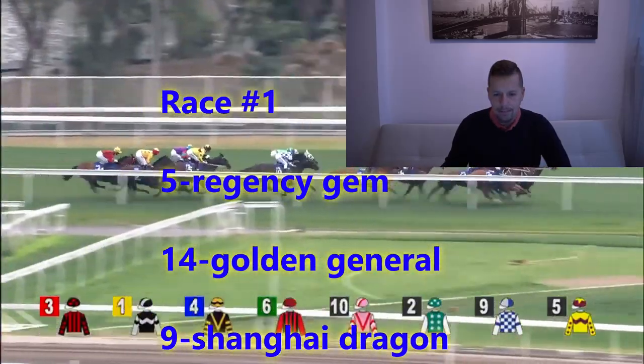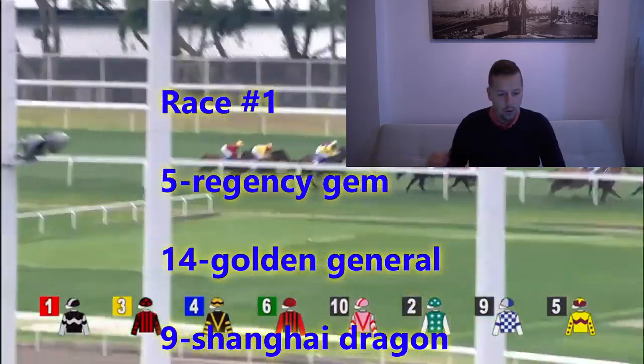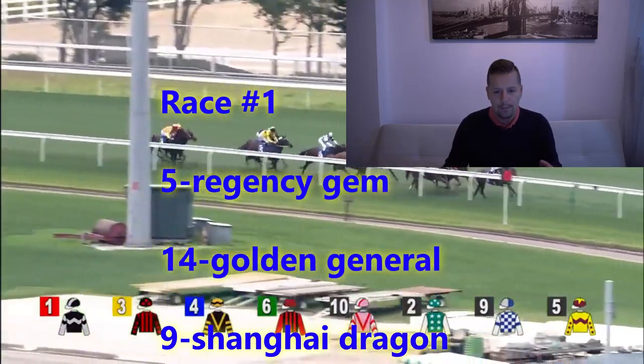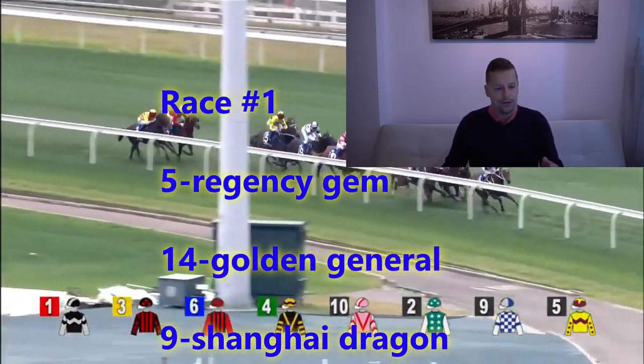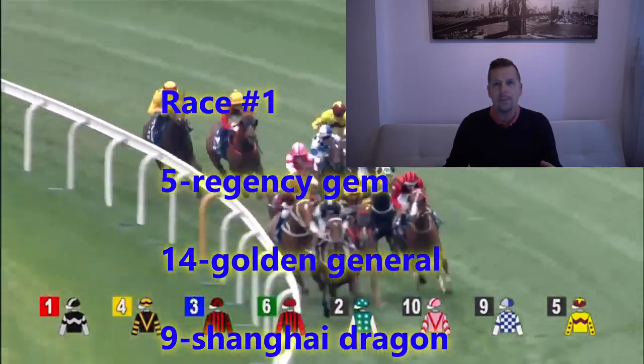Like him on top. For second, going to go with the number 14 horse, and that is Golden General. Alexi Bedell has the mount on that one. And for third, go with the number 9 horse, that is Shanghai a Dragon for Tony Piccone.